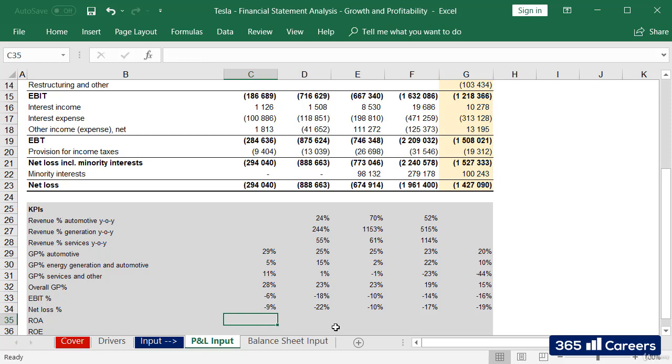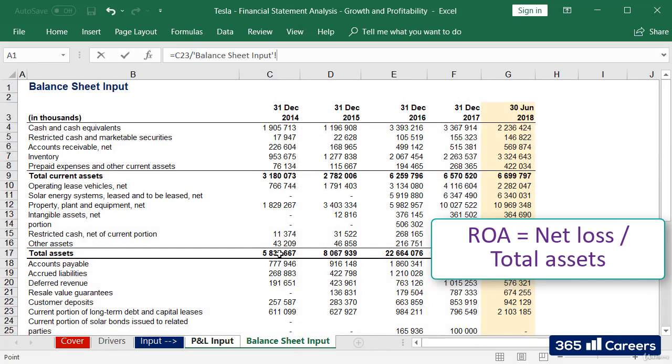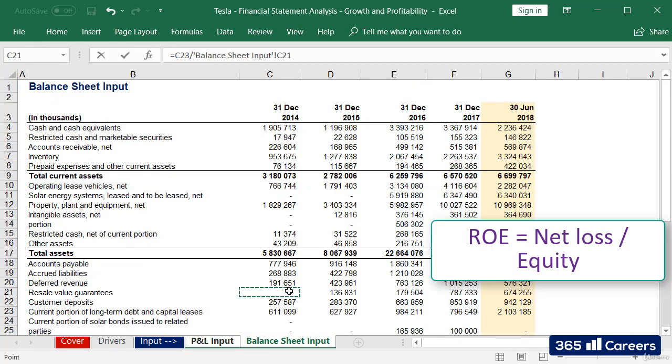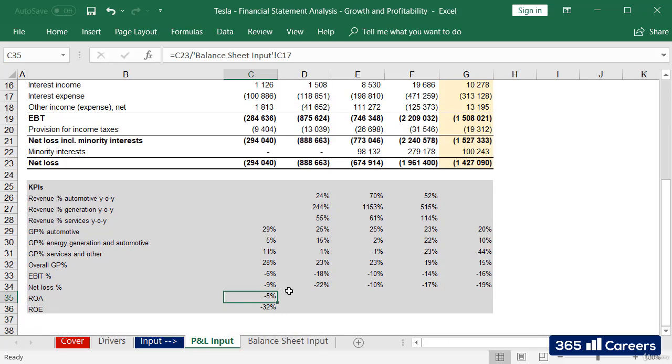The final two ratios I would like us to consider are return on assets and return on equity. Both of these ratios will be negative, given that the company registered a net loss in all periods under analysis. ROA is given by the net loss divided by total assets. And ROE equals net loss divided by shareholders' equity. Let's copy these values to the right.